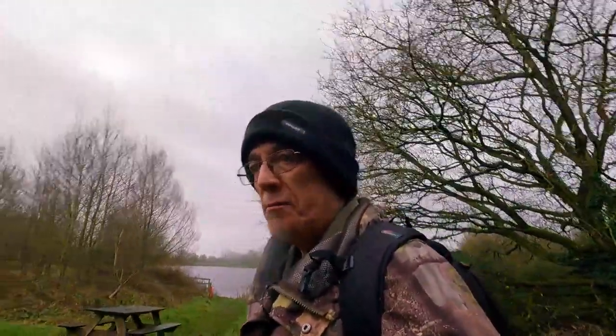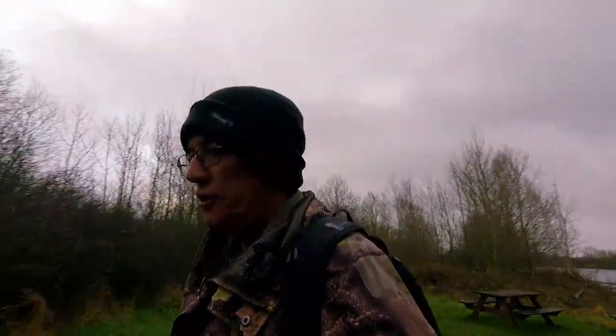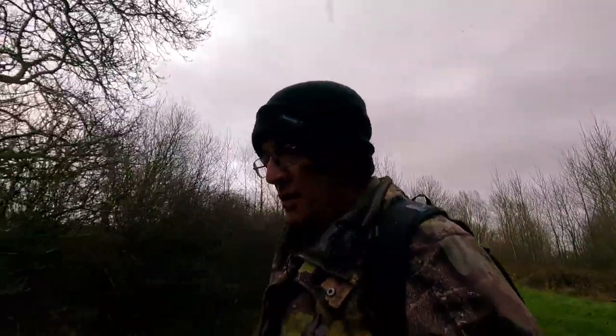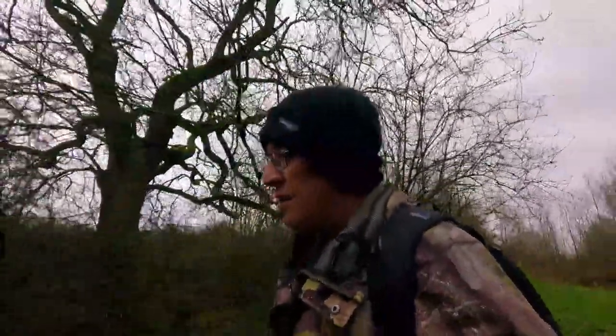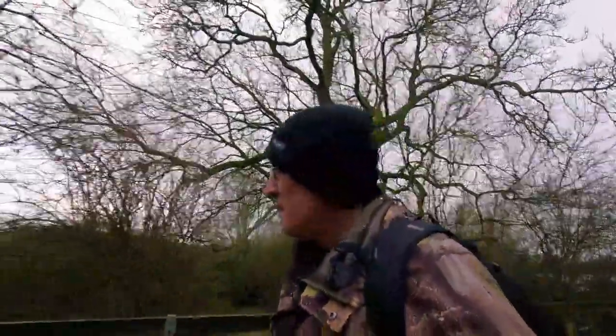But anyway, I'm out here on Lower Moor Farm now, going back up to the hide where I saw the kingfisher, just to try out the teleconverter on my Nikon D7500 and the Sigma 100 to 400 Contemporary lens. So we're nearly there, and I'll see you in a bit.